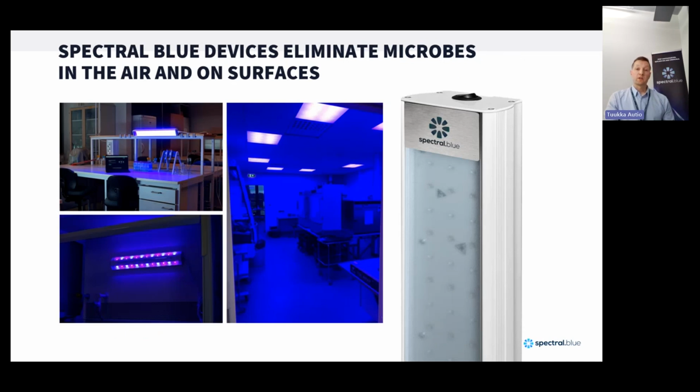So what is Spectral Blue then, and what do we do at Spectral Blue? We create devices that emit multi-wavelength high-intensity blue light that kills microbes in the air and on surfaces automatically, while it's completely safe for people and materials. And in these photos, you can see how some of the devices look and how the room looks when the devices are active.